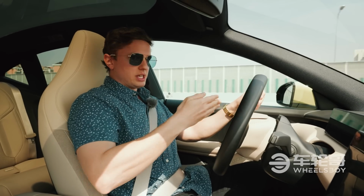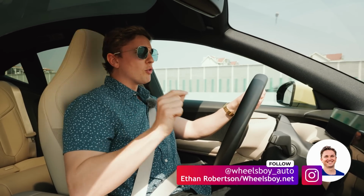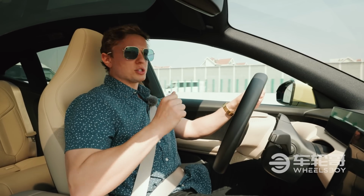Hello and welcome to the ET5, a compact sedan that now represents the smallest and most affordable model available from China's best-known premium electric automaker, NIO. But that statement raises a few questions for me.